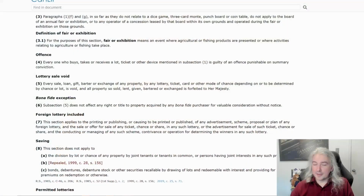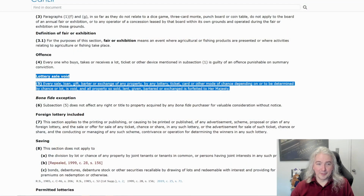But the other thing that is a real risk here, a real potential problem if this card shows up in Canada, is this fun section right here. This is lottery sale void. Every sale, loan, gift, barter, or exchange of any property by any lottery, ticket, card, or other mode of chance, depending on or to be determined by chance or lot, is void, and all property so sold, lent, given, bartered, or exchanged is forfeited to Her Majesty.